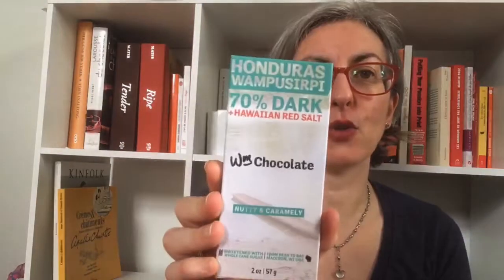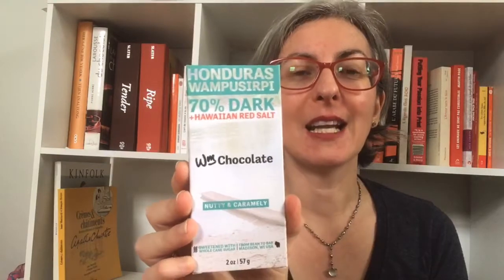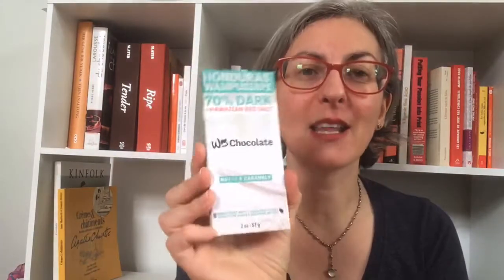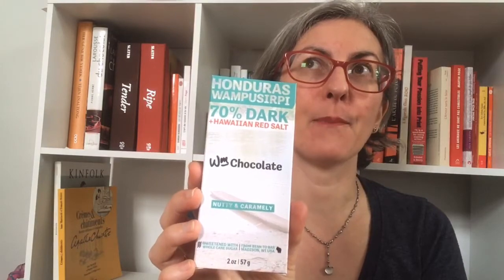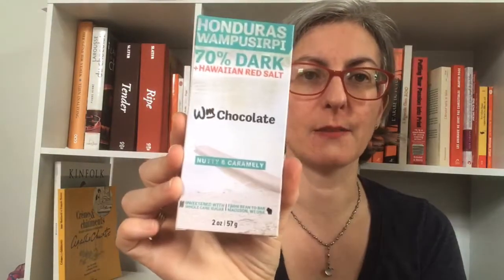So next we have this Wonderous with sea salt. I was thinking of the salt around the margarita. I mean, that's really what I was thinking about. And that's why I thought, I'm a fan of WM chocolate in Madison, Wisconsin. And this is actually one of my favorite salted chocolates, this one. I'm going to review this one as well.